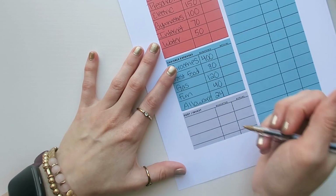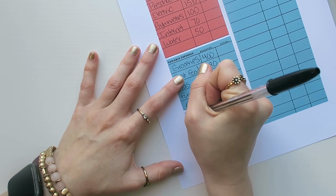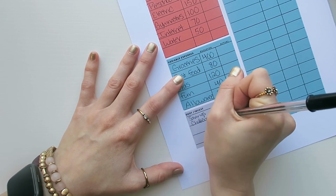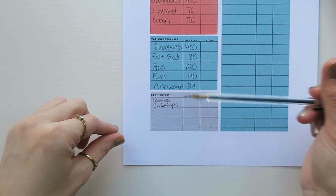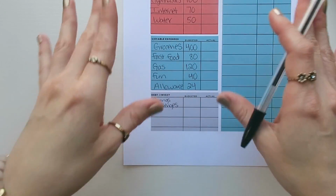Debt and investment, I don't really have any actual debts or investments at this point. I am considering savings challenges and investment. And I can't write and talk at the same time. Savings challenges are, if you're unfamiliar with this channel, you might want to go check out some of my other videos, but my savings challenges are just fun ways to stuff money every single week towards long-term goals.